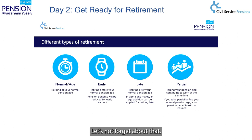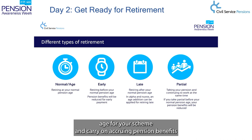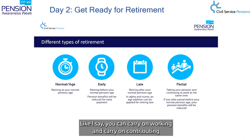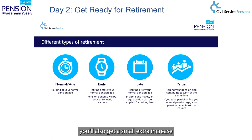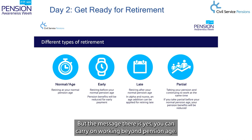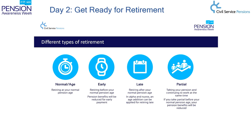Late retirement, let's not forget about that. So you can definitely carry on working beyond the normal pension age for your scheme and carry on accruing pension benefits. So you don't have to bring it into payment when you hit the normal pension age. Like I say, you can carry on working, carry on contributing, and carry on accruing those pension benefits as normal for the most part. For the career average schemes, which is Nuvos and Alpha, you'll also get a small extra increase for every April that you're in work beyond your normal pension age. But the message there is, yes, you can carry on working beyond pension age. It'll continue to accrue as normal. You'll even get that little bit extra with the career average schemes.